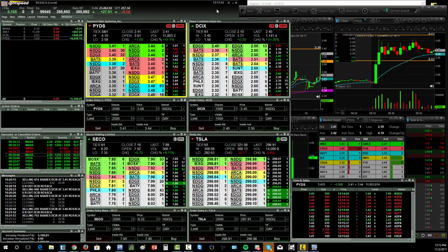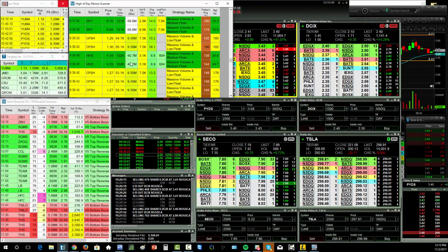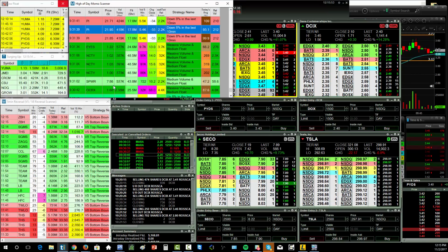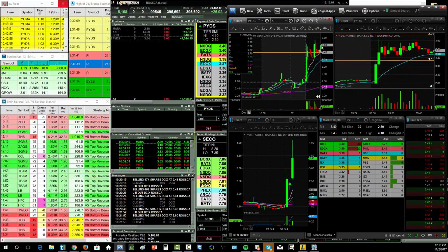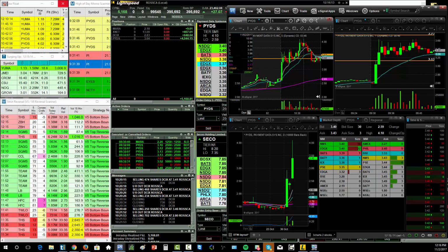It hits our high day momentum scanner, and as soon as it hit that scanner, I was like, oh, it's running. I need to jump on this if I want to get a piece of it. So PYDS hitting the scanner at 2.94, 3.10, and 3.12. It pulls back for a second, and then boom, I'm in at 3.13. 3.12 and 3.13, 10,000 shares. It pops up to a high, actually, it hit a high today of $4.10, a full point. That's not bad.